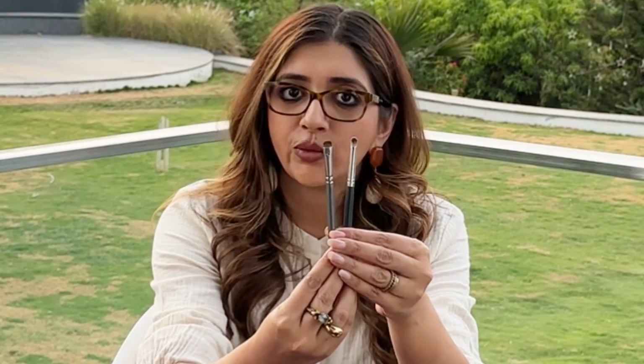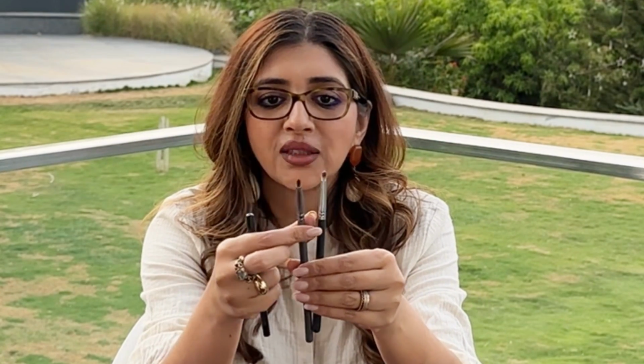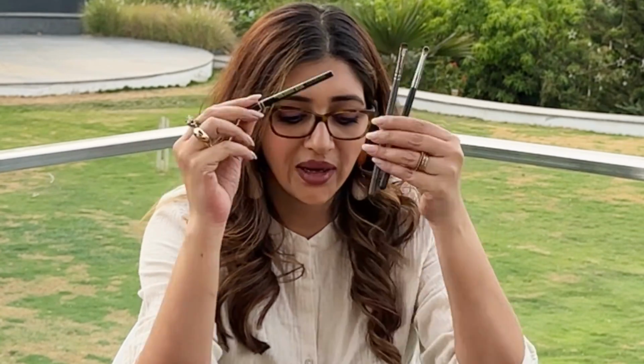Something soft for the crease line, to make that soft. And I've kept two kinds of smudge brushes and a black coal. So this is a flat smudge brush, this is a pencil brush, which you can smudge your eye makeup with.